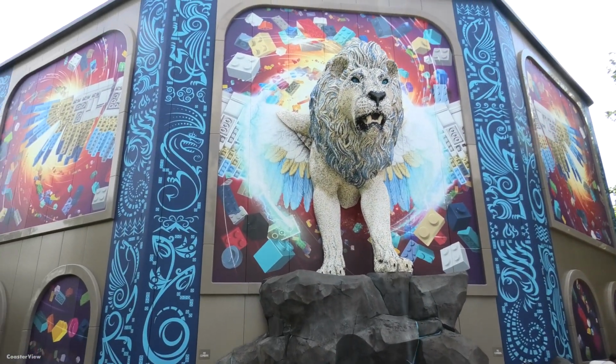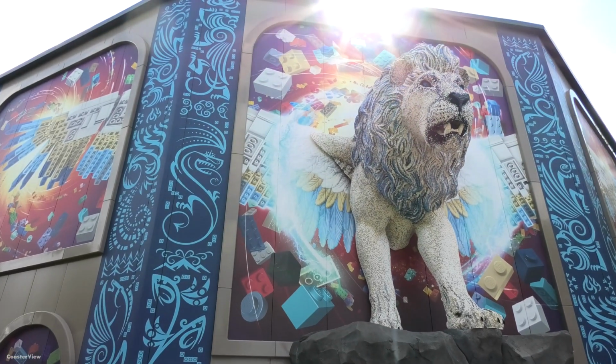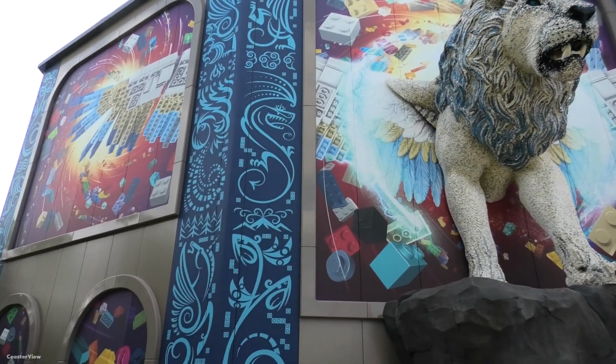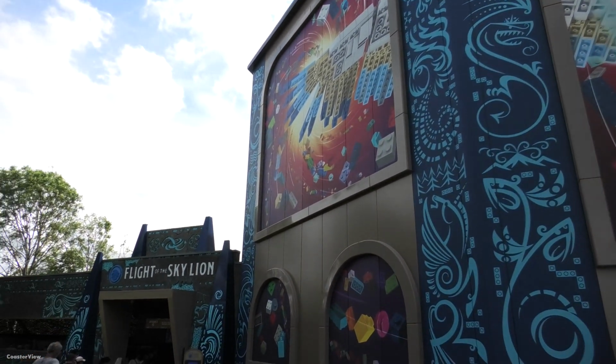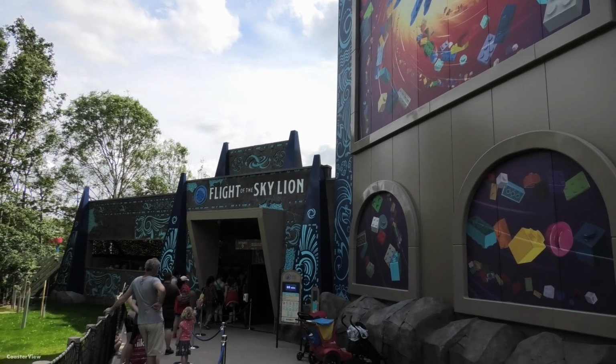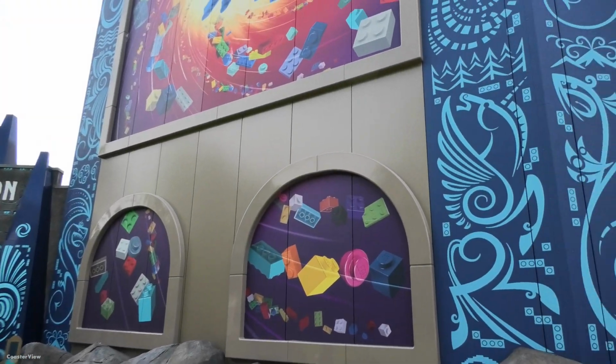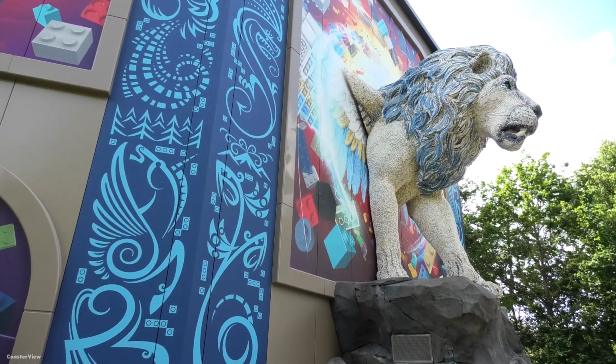So we're back down here in Mythica to try out Flight of the Skyline again, just for a second time round. I'll give my thoughts again after this ride and let you know what my final verdict is on it after having a second ride. Should be able to give you a bit better opinion than what I gave this morning. 80-minute wait, so it's going to be a while till we get on it, but yeah, looking forward to it.